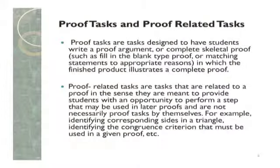So for this talk, I'm going to differentiate between proof task and proof-related task. When I say proof task, the task explicitly requires them to write a proof or to complete a proof argument such that the finished product reflects a proof. So they can see a given, some form of argumentation to a concluding statement.